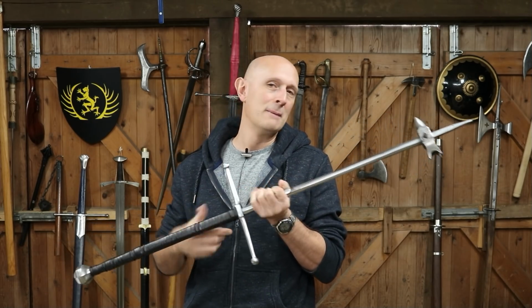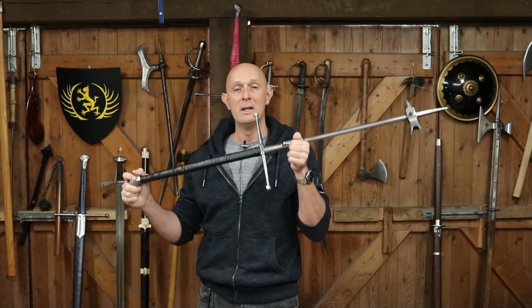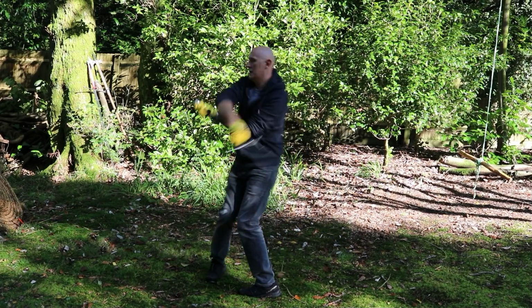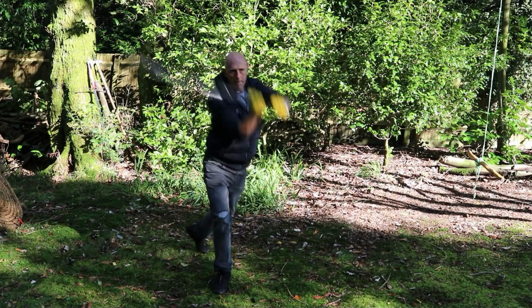Awesome stuff, and we'll be doing plenty more collaborations, and we are going to do another video together talking about this weapon, or maybe how they were used, looking at some people sparring with sparring versions of these. Now, we can't hit each other with these because we would kill each other really quickly.